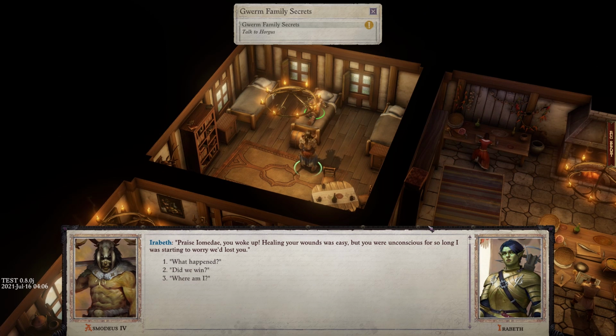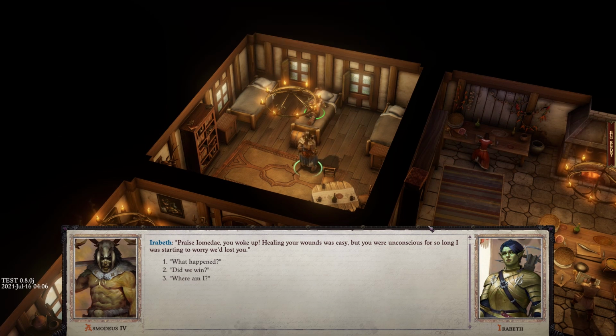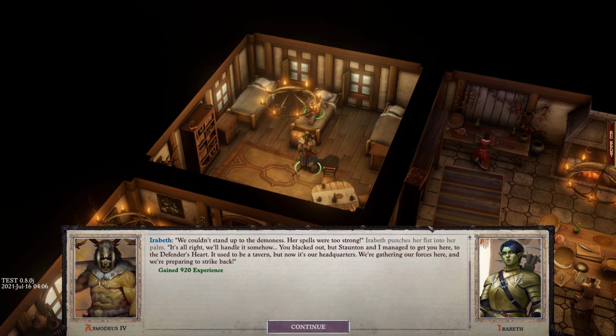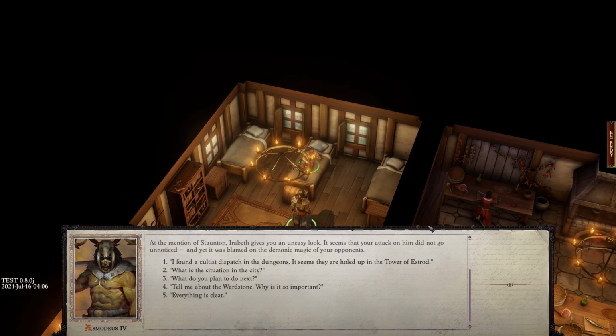Praise Iomade, you woke up. Healing your wounds was easy, but you were unconscious for so long, I was starting to worry we'd lost you. What happened? We couldn't stand up to the demoness. Her spells were too strong. It's all right. We'll handle it somehow. You blacked out, but Staunton and I managed to get you here to the Defender's Heart. It used to be a tavern, but now it's our headquarters. We're gathering our forces here, and we're preparing to strike back.